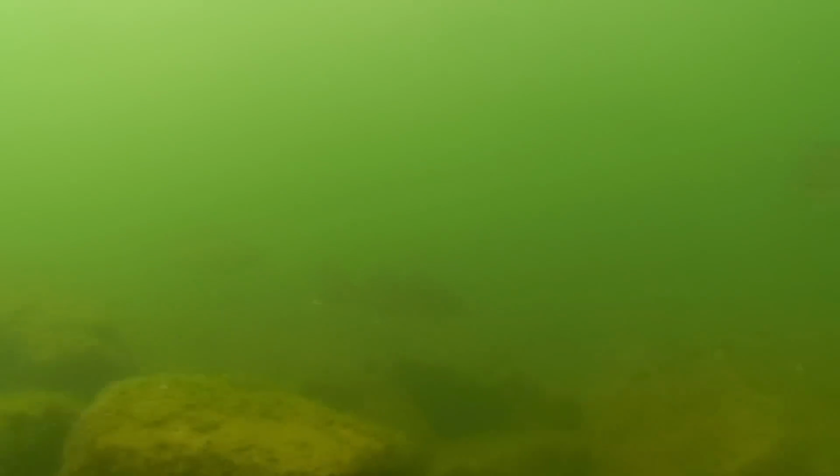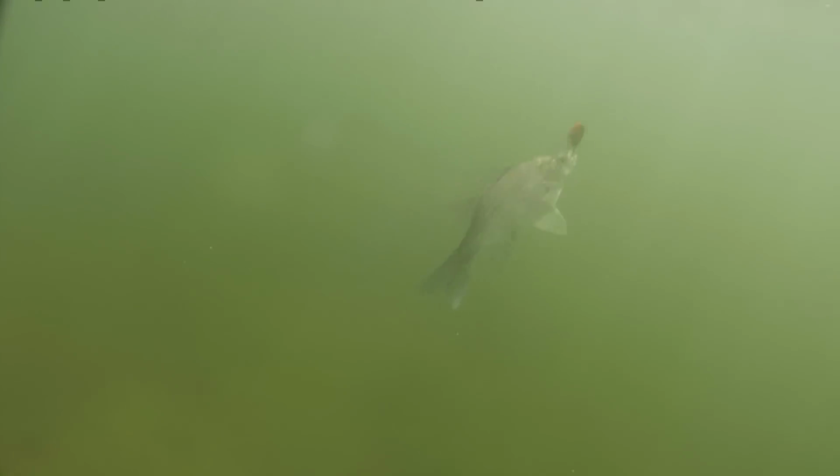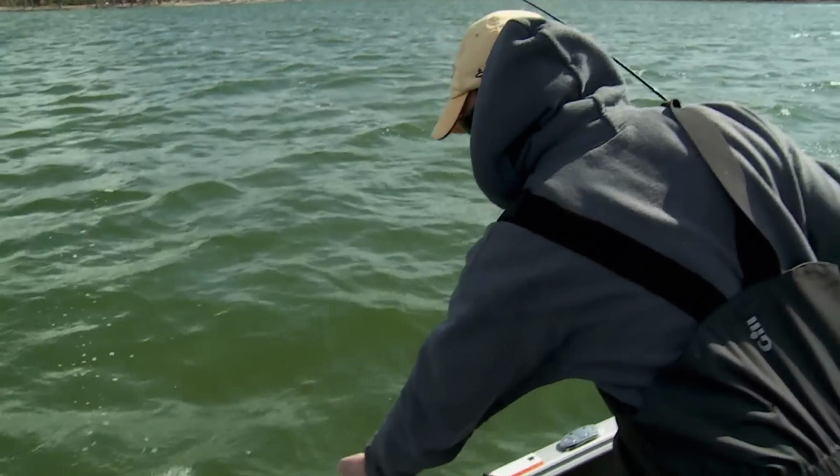Look at them, a big school of whiteys here, Ty, a whole bunch of them. I'm gonna tail them down. Look at that. Whole pile of white bass. I saw one chase it. Yeah, I saw one chase it the cast before that.